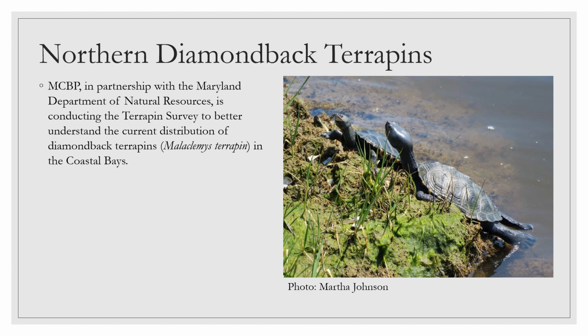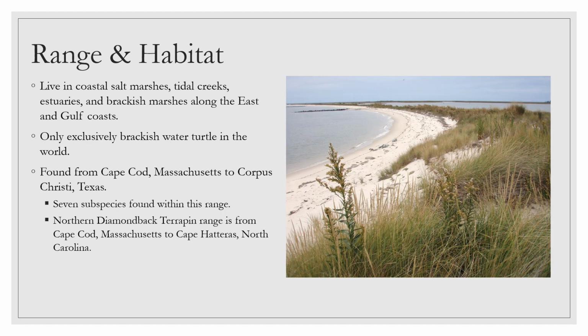In 2012, Maryland Coastal Bays program partnered with the Maryland Department of Natural Resources to begin conducting Diamondback Terrapin surveys in the Coastal Bays watershed. The purpose of these surveys is to better understand the current distribution of terrapins throughout the watershed. Before discussing the actual survey, I wanted to give a little bit of background information about terrapins.